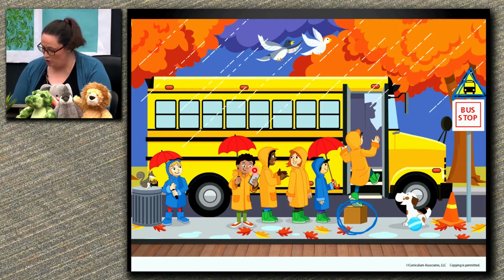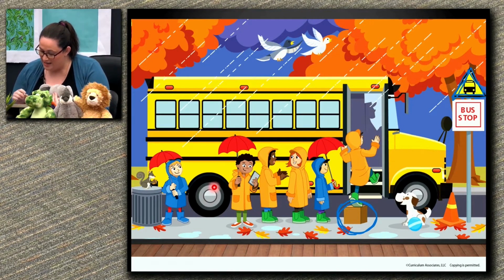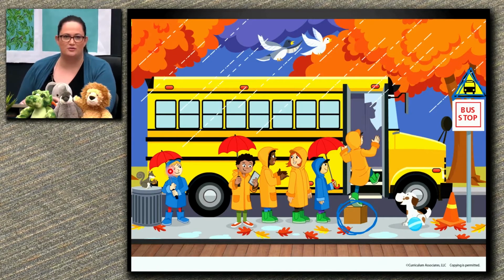Yeah. Oh, yeah. Where do you see circles, friends? The puddle. Look, it's a circle. A circle. Where else do you see a circle? I see one right here. Yep, I do. And guess what? Their eyes are circles. There's lots of circles.